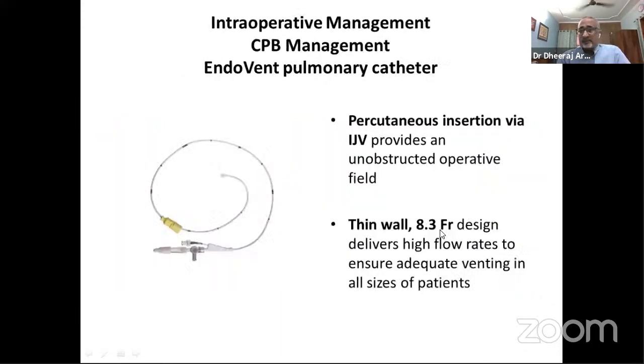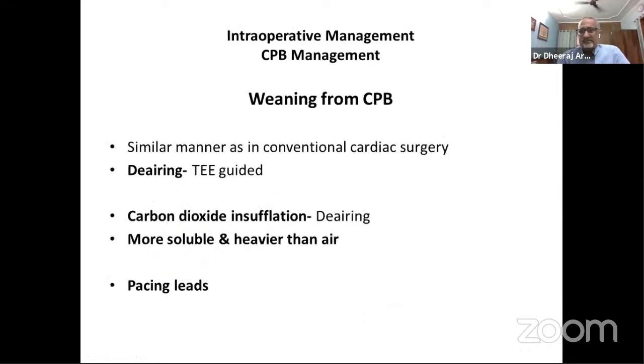Another important catheter is the endovent, which is used as a PA vent and is percutaneously placed through the internal jugular vein. This is also not routinely used in our institute. It is a thin-walled 8.3 French catheter, designed for high flow rates to ensure adequate venting of the patients. So this is also not routinely used. Just from the theory point of view, it can be used in minimal access surgery.